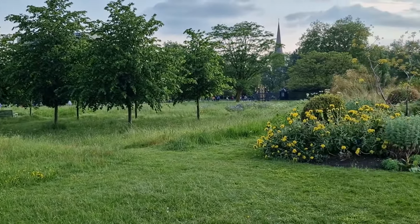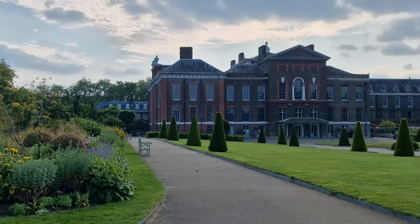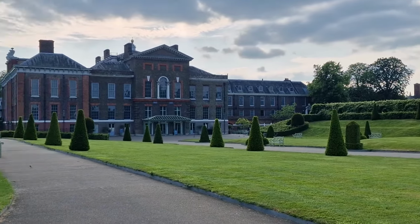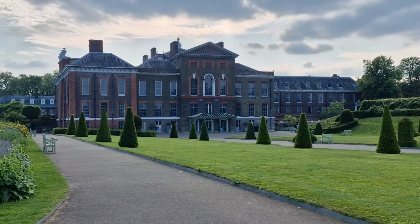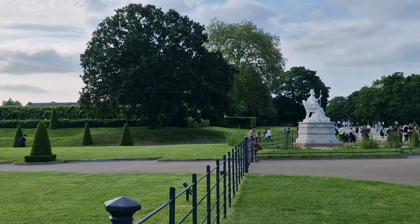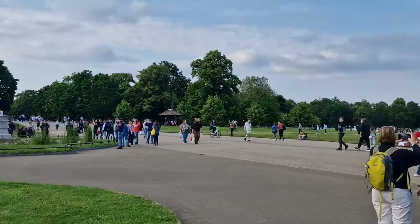But it's one of the forgotten palaces. People go to Hampton Court. Of course, they go to Tower of London. But it's also a working palace. A lot of the royals do live here in quarters around the back. So there you go. Right, very nice. So that gives you that view there.